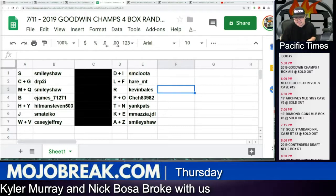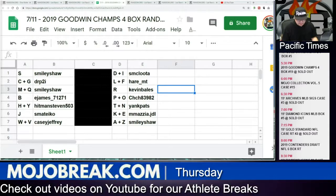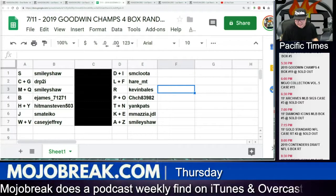Smiley Shaw got the letter S, DRP CG, Smiley MQ, E James B, Hitman Steven HY, Smont Eagle J, Casey Jeffrey WV, SM Kluda DI, Hair with the L and F spot, Kevin B R, CHPO, Yank T N, M, Mazia, K, and E, Smiley Shaw, A, and Z.